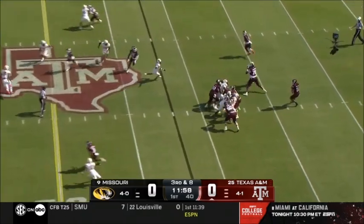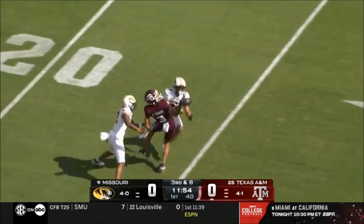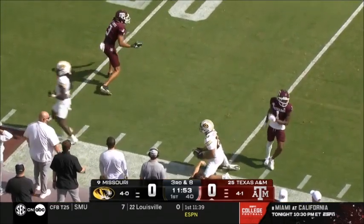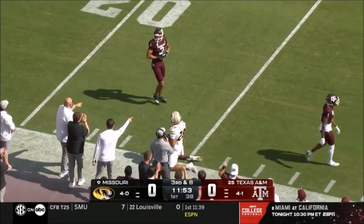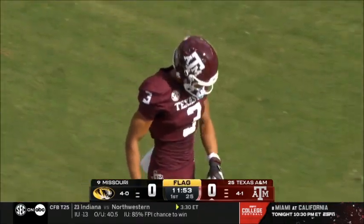Here's Wigman, 4-man rush. Downfield on 3rd down, and that ball drops harmlessly to the ground. Noah Thomas had a shot on it. The flag does come in at the 28-yard line.